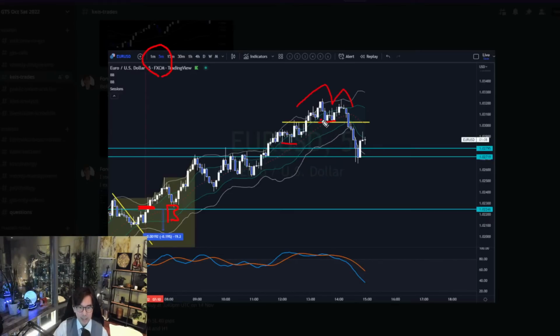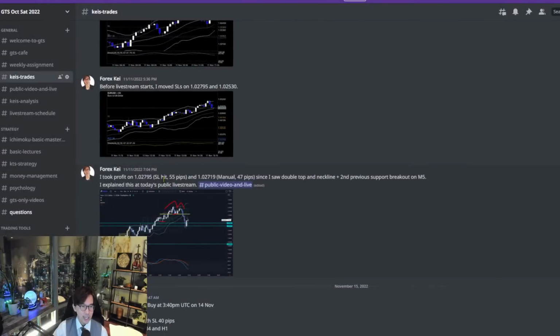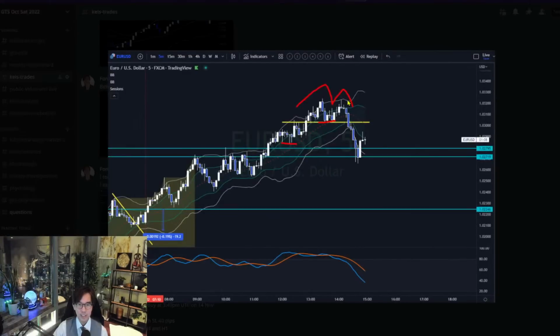And the neckline break on M5. And the market broke also the previous support on M5. So that's how I exited this trade. So simply the market hit these stop losses and I exited my trade. And as a result, I got 55 pips and 47 pips of profit by doing this.